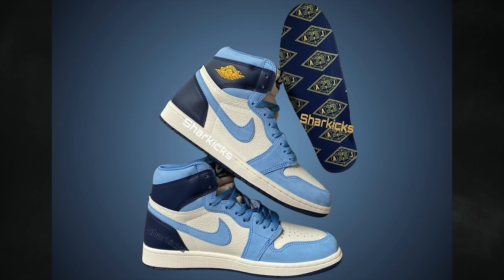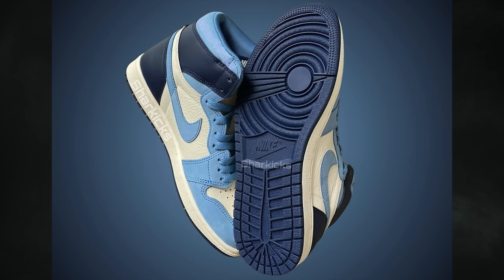So, we have University Blue on the swoosh, ankle, down the eye stays, laces, and around the toe. And then we have white on the base, toe box, tongue, and the midsole. There is a little bit of gold that fills in the Wings logo on the ankle, as well as some of the unique branding that covers the insoles. Other than that, we have Midnight Navy around the heel, tongue label, and the ankle overlay. And also on the tongue labels, not only do we have Nike Air branding, but First in Flight. Other details includes a white midsole and a navy rubber outsole.